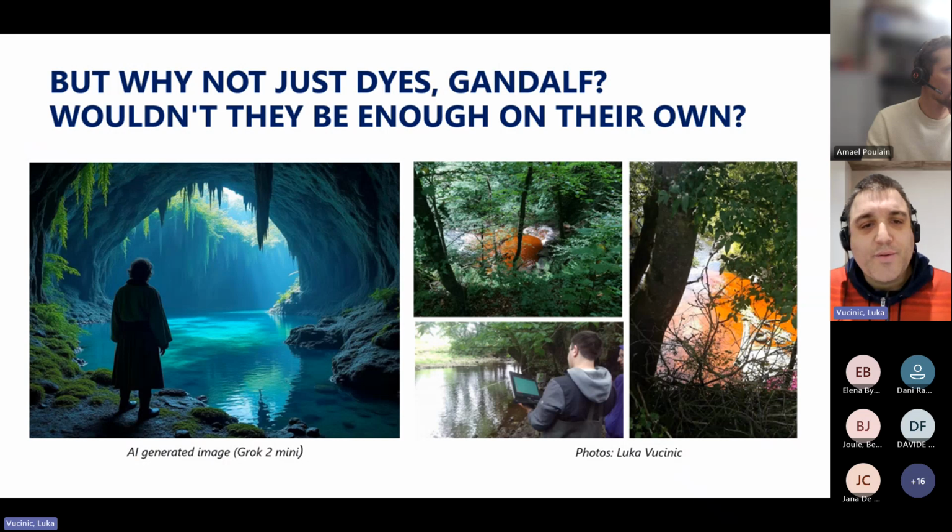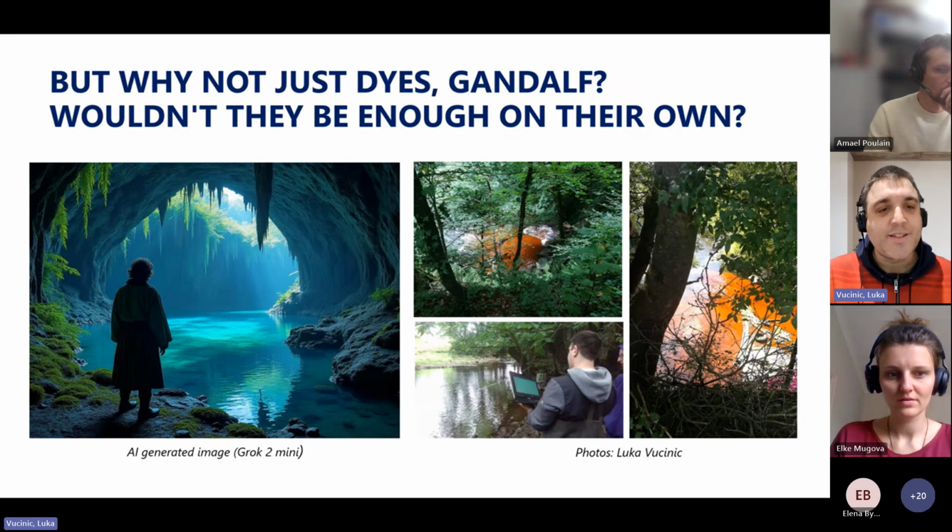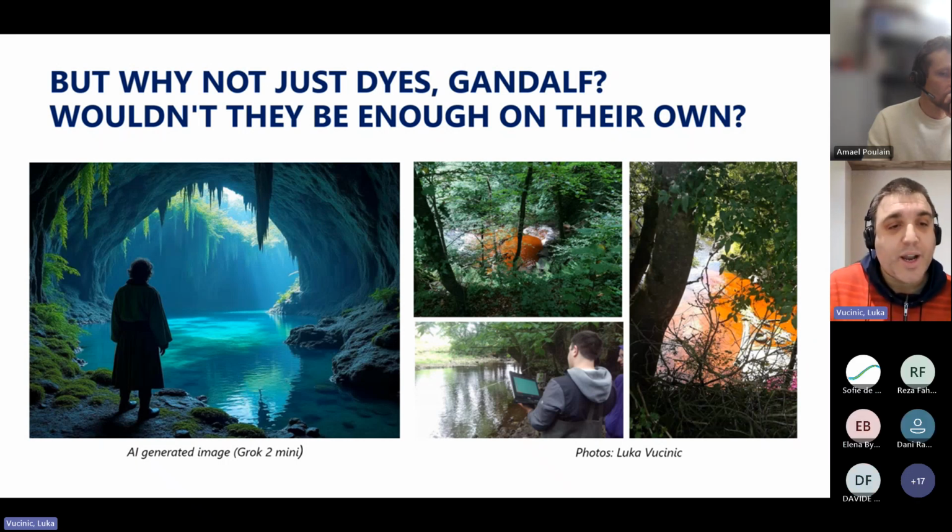There wouldn't be a Tolkien, Lord of the Rings type of theme if I didn't put a little bit of that flavor in my presentation. So I generated this image using AI on the left side, and this is what AI thinks a hobbit should look like in a karst cave. I don't know how accurate it is. Obviously, in the movies, hobbits do not wear boots, but it is what it is.